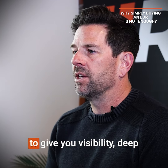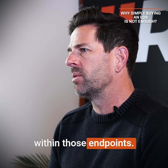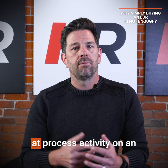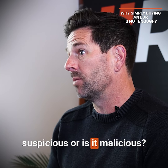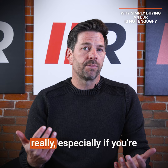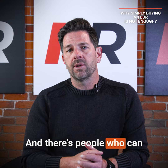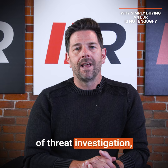Also, an EDR is designed to give you visibility, deep visibility into endpoints and what's occurring within those endpoints. And to understand that visibility requires people who have expertise in actually understanding that data set, how to look at process activity on an endpoint and determine, is this benign, or is it actually suspicious, or is it malicious? That's why often for EDR, if you want to get the best benefit, you want somebody, I think, especially if you're an SMB, who's managing it for you, making sure it is optimally configured, well-tuned, stays current, and there's people who can actually look at the data an EDR generates in support of threat investigation as well as threat hunting.